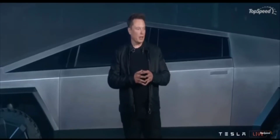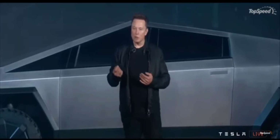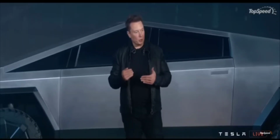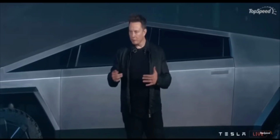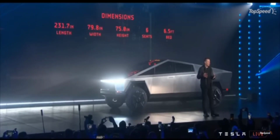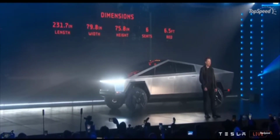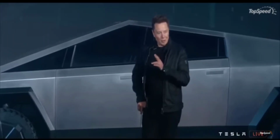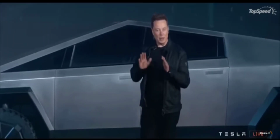So besides the electric problem I have, which I think EVs are just not where they should be, overall, the Cybertruck is just, besides its boring interior, pointless. It's a pointless truck, because it's not even a truck. It's just a long vehicle that's got weird edges, and it has a bed that has a cover on it.